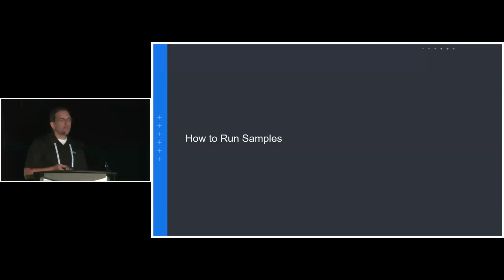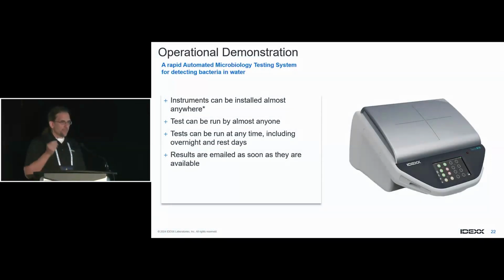Now, how do you actually run it? So again, the instrument is basically going to be run anywhere. There are little caveats, hence the asterisks. There are certain requirements, between the power and the location within a lab and how that's handled. It can be mobile in the sense that you can't have it on the back of a truck just driving it around. It does have to be in a stable location.